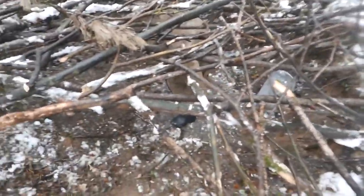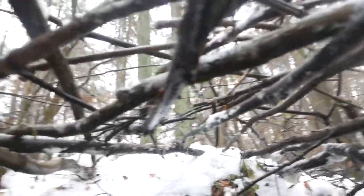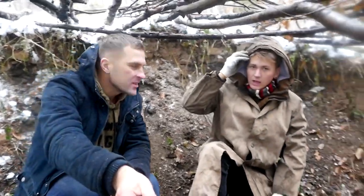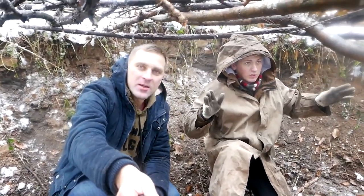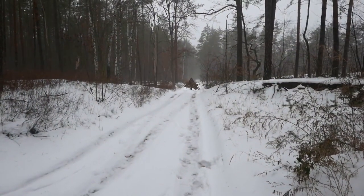Well, how's there? Not bad. If we put something on the floor, we can really sit here. It's so cozy. I mean, it's really cool. And what do we need at the next stage? We need to find some pine needles. Pine needles? Or fir tree. And with these magnificent branches, cover it from above so that it's even denser.